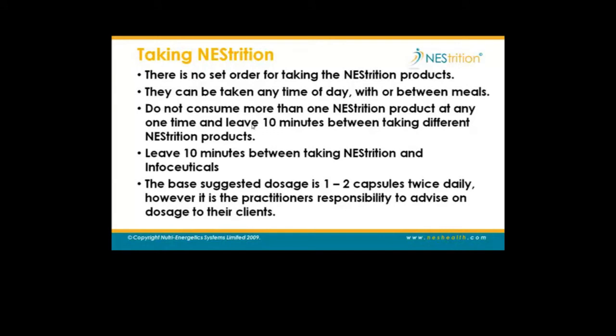Once the NEStrition products have been recommended, there is no set order for taking the products. They can be taken at any time of day, with or between meals. However, as with the infoceuticals, not more than one product should be taken at one time, and there should be 10 minutes between taking the different NEStrition products, and this is because of the imprinting process that we have on these supplements. They do need to be kept separate. There must also be 10 minutes between taking the NEStrition and taking the infoceuticals.